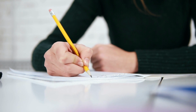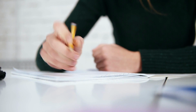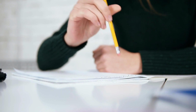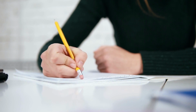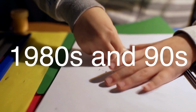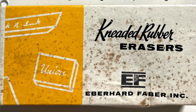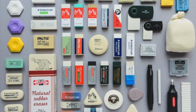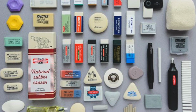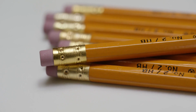While the classic pink eraser has stood the test of time, it wasn't the end of the road for eraser innovation. Over the years, pencil and eraser technology continued to evolve. By the 1980s and 90s, we started to see a variety of erasers, from kneaded rubber for artists to vinyl and plastic erasers designed to erase more precisely without damaging the paper. Still, the pink eraser remains the gold standard for most everyday uses. It's nostalgic, practical, and it just works.